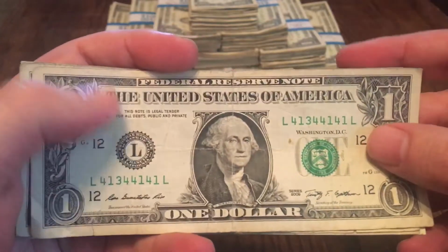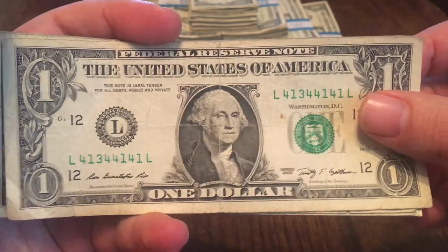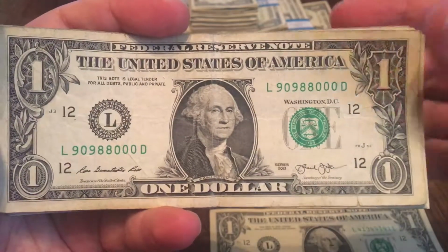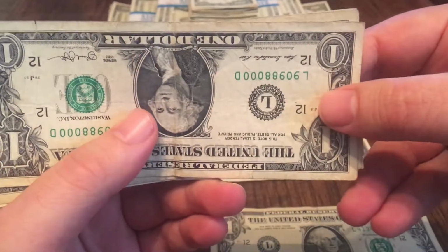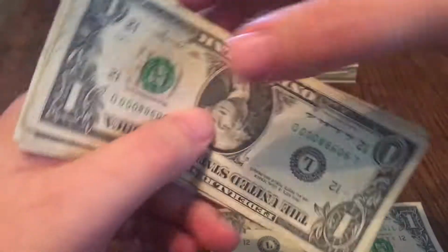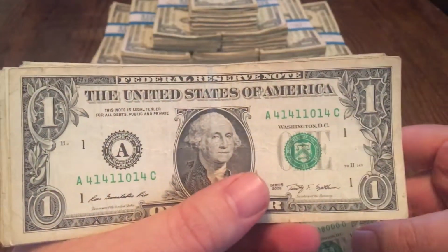Lots of good stuff this time. We've got a trinary. This is ones, threes, and fours. Another trinary here, zeros, eights, and nines. Kind of a flipper, except the numbers aren't the same. It's zeros, eights, and sixes if you turn it upside down. A little bit of interest, but not necessarily the same number.